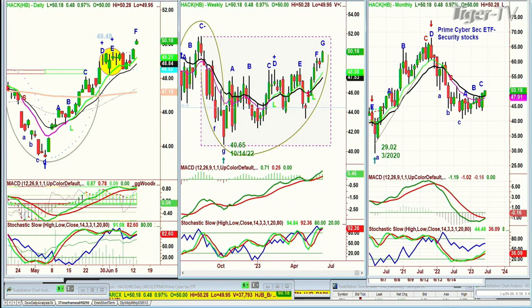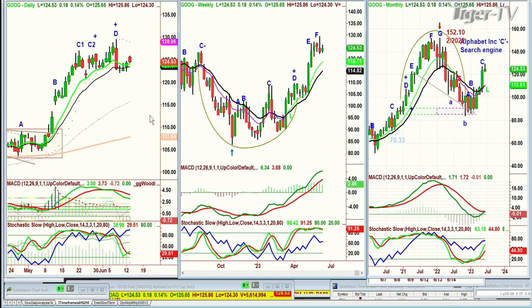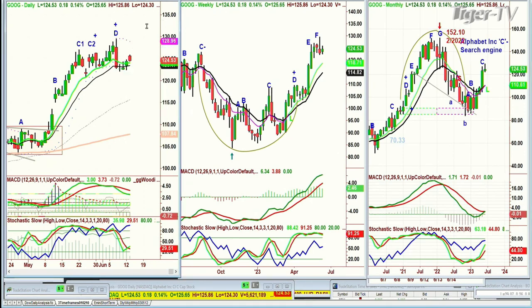A couple of things I want to look at here, and I'm going to go to it right now. Within the context of all these different sectors, we looked at Apple, Amazon, Netflix, NVIDIA, and Goog. It's not the trading stock, it's Goog, the Alphabet Inc. C stock's search engine, which made a peak D just recently, five sessions ago, at 129.53. Didn't get to a round number.